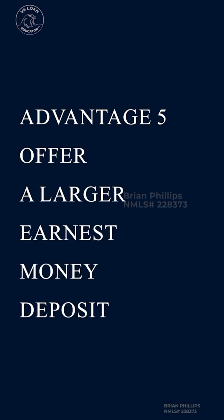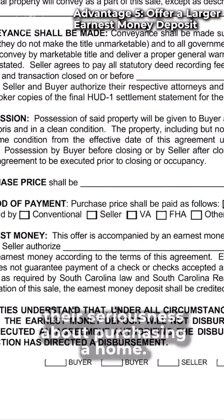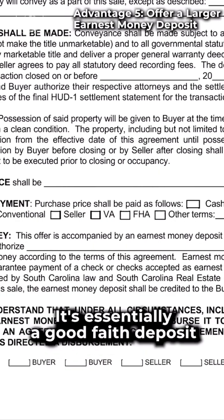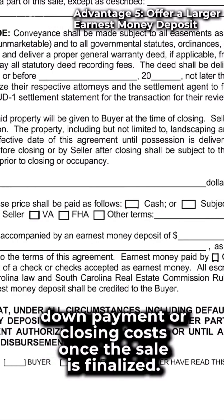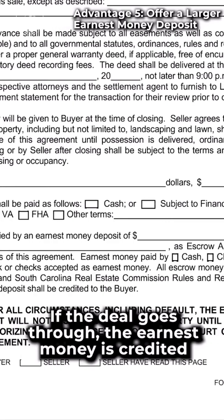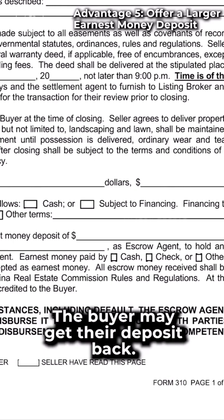Advantage 5. Offer a larger earnest money deposit. An earnest money deposit in a real estate deal is a sum of money a buyer pays to demonstrate their seriousness about purchasing a home. It's essentially a good faith deposit that's typically held in an escrow account and applied to the buyer's down payment or closing costs once the sale is finalized. If the deal goes through, the earnest money is credited toward the purchase. If the deal falls through due to contingencies in the contract, the buyer may get their deposit back.